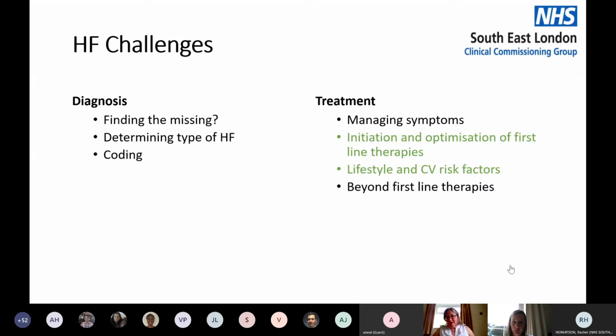So there are a few challenges in heart failure. One that we're not going to focus on today is diagnosis: finding people who have heart failure that haven't currently got a formal diagnosis, determining the type of heart failure and coding these patients correctly. Those latter two are really important because they affect the treatment decisions you make, so it's important that you understand the diagnosis and the type of heart failure the patient has. In terms of treatment, we need to manage the patient's symptoms, make sure in primary care that patients have had first-line therapies initiated and that they're optimised, think about lifestyle and cardiovascular risk factors that are exactly the same as for patients with hypertension or post-MI, and then think about which patients would need medications beyond those first-line therapies. So next slide.